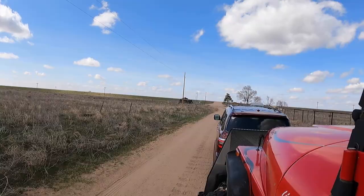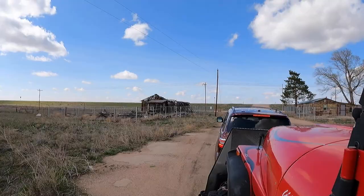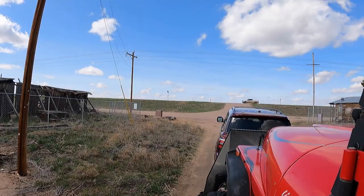I'm so glad this is a factory brake controller. You've got to sit on 5. Maybe barely enough. I want to lock up the tires. Let's see. Maybe I'll go to 5.5 and see what we can see.